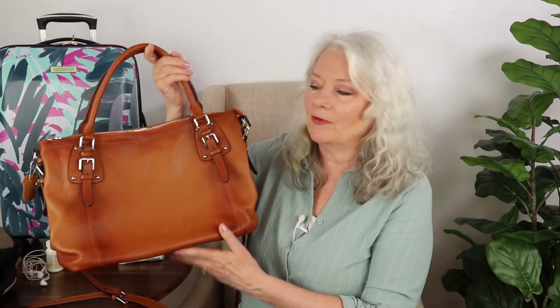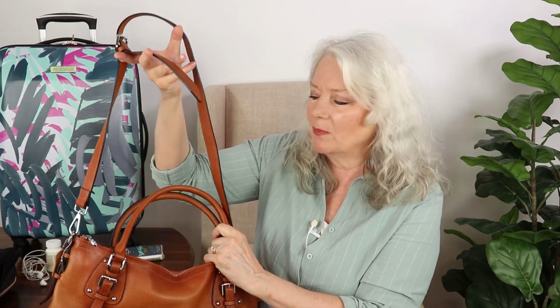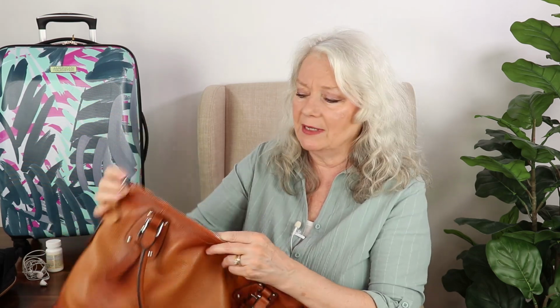The next thing that I carry with me is a beautiful bag like this one. This is made of real leather, so it's going to wear really, really well. It's available in 4 other colors, and it's $95. It's got the handles, but it also has the strap for the crossbody. And the other thing that I really like about it is I feel secure because it does have the zipper.